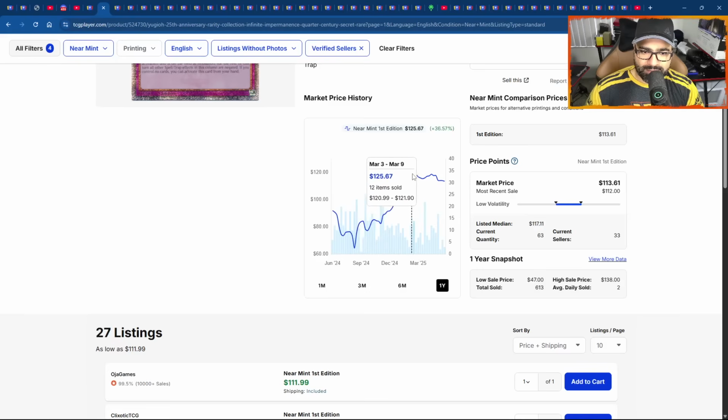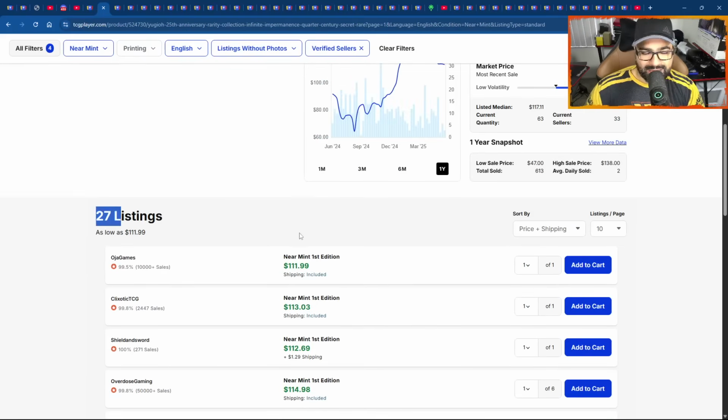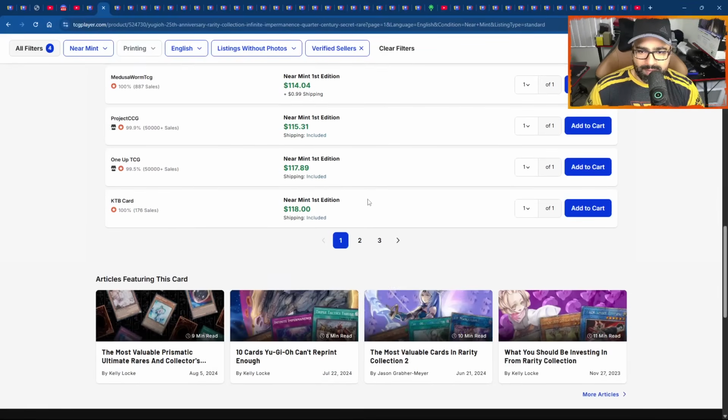Card used to be 65s. Went up to 125s. That's crazy. Essentially 2x move, and now retracing back down to the mean. 27 listings. So yeah, these cards are just hard to get, man. If you can get these maybe at a hundo flat, a deal in person, things of that nature, not bad at all. Yeah, because this card quickly goes back up to 120s.